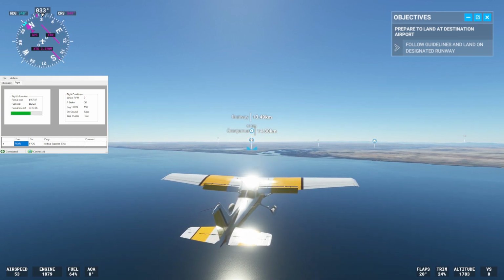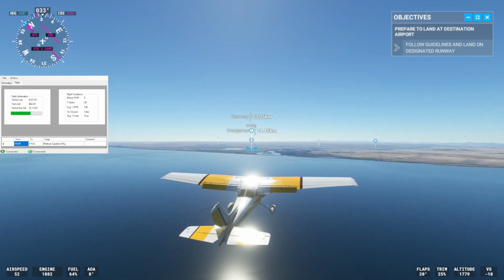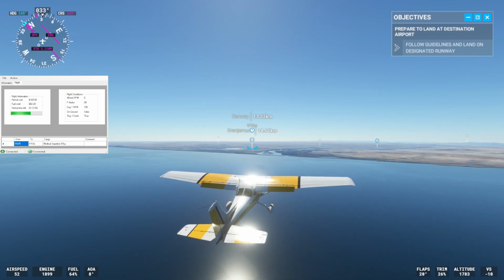Any pilots out there that are watching, commercial licenses or whatever, as hobbyists, is that really the flaps that get down 20 degrees so far out?